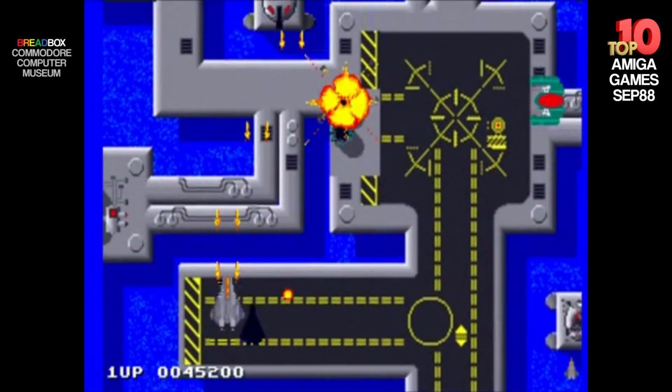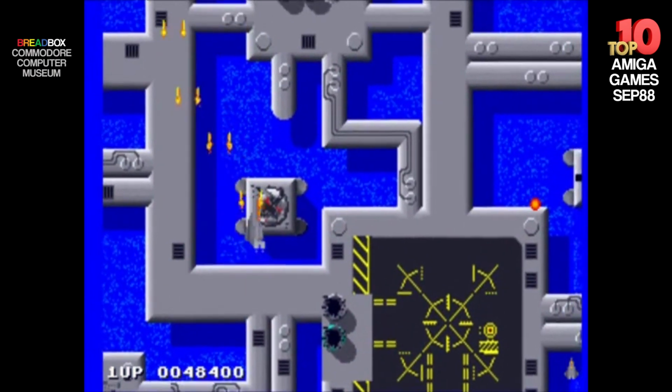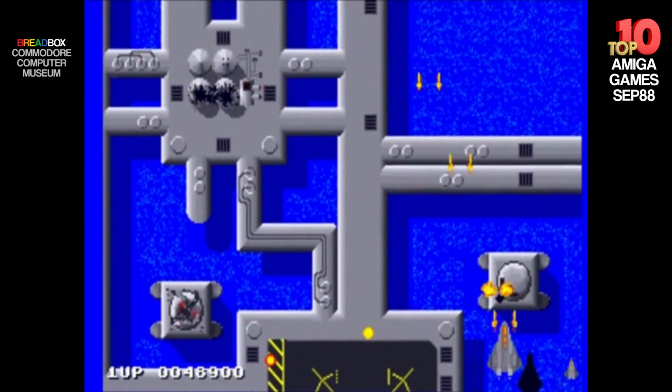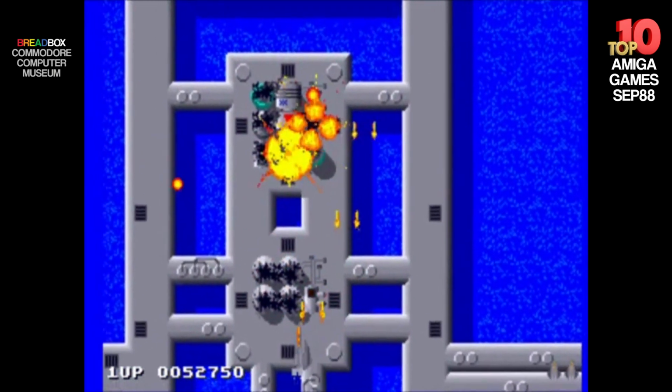Coming in at number 7, Sidewinder. The Star Killer base, or the Star Killer space cruiser, is going to destroy the sun, but not unless you can fly through the 6 levels of the space cruiser and destroy it first.